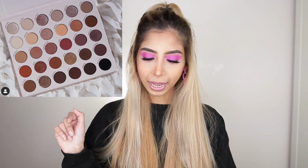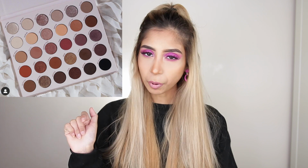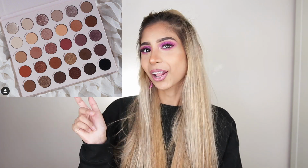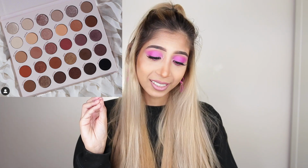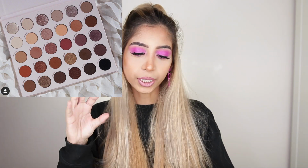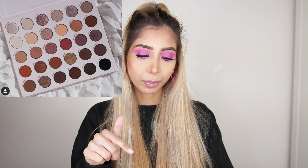I don't know if we talked about this, but this is the Bare Necessities palette by Colourpop again. This is the second time they're coming up. Hi Colourpop, loving the releases. No, actually though, this release I legitimately want to get, because if I were to have one neutral palette, it would be this.